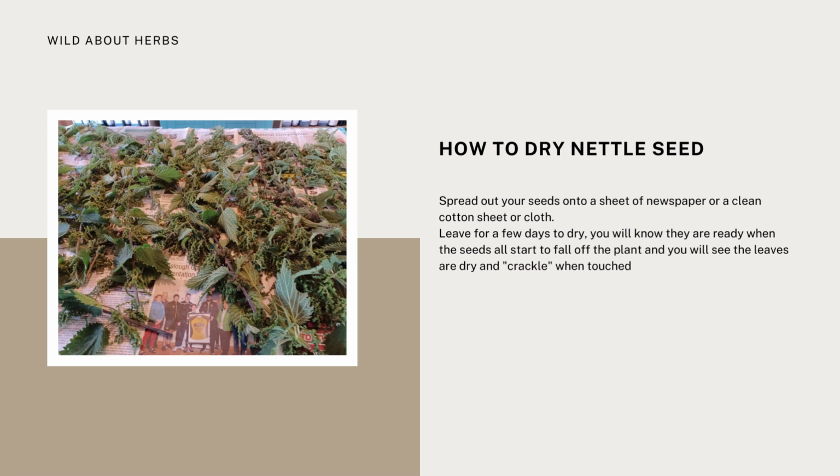Spread them out on any surface where you have a room that is dryish and warmish and you can leave for a few days. Put them on newspaper or cotton cloth, an old sheet or a pillowcase or whatever you have. Remember, home herbalism is about what you have. If you have nowhere else, you can even dry them at the back of your car in the sun. I've even done that before. But they need somewhere where you can spread them and you can leave them for a few days undisturbed.